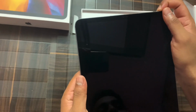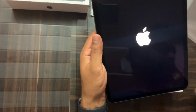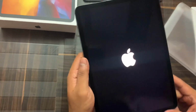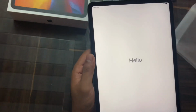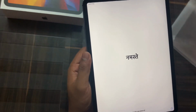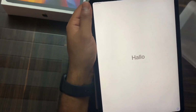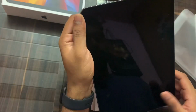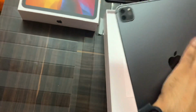The 6 GB RAM. Let me quickly power it up. We've got an LCD touchscreen with 16 million colors. The selfie camera is 7 megapixel and it also has the face unlock. Yeah, that's pretty much about the latest iPad 2020.